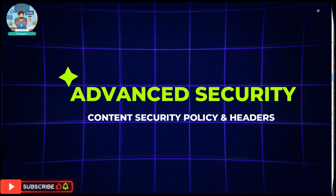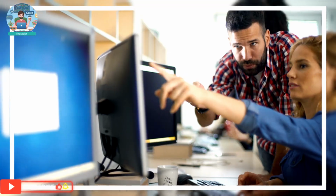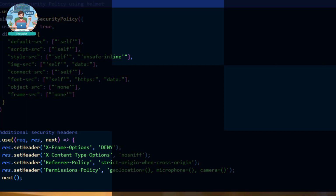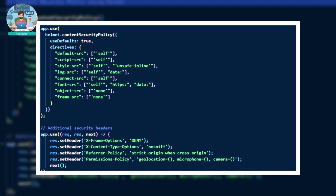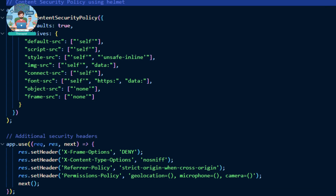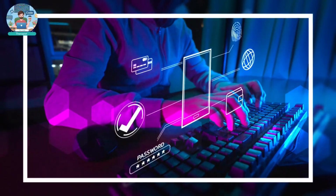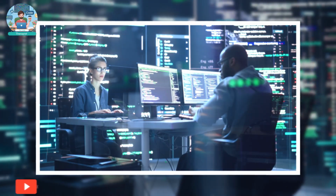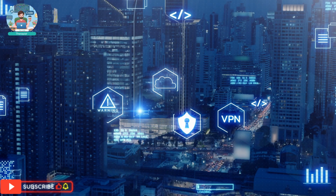All right, now we're stepping into advanced territory, where real security pros stand apart from amateur coders. We're talking about things like content security policy and smart security headers that turn your app into a fortress. Think of CSP, content security policy, like a bouncer at every door of your site. It tells the browser exactly what's allowed to load and run, and blocks anything suspicious trying to sneak in. No unexpected scripts, no shady requests. Just your code, your rules. It's one of the best ways to slam the door on sneaky attacks like XSS.